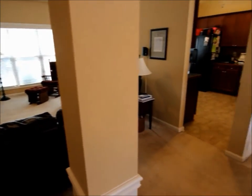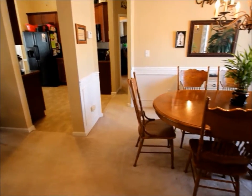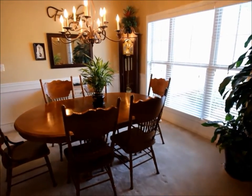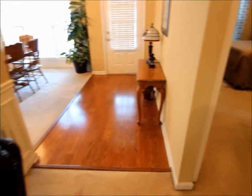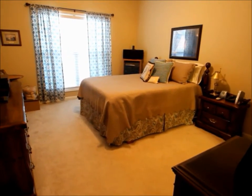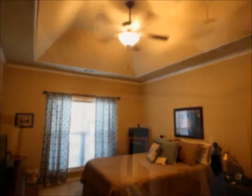There's even minimum separation between the family room and separate formal dining room, providing a perfect family atmosphere. Just off the family room, we find the spacious master suite with tray ceiling and ceiling fan, and ample room for a king-size bed and bedroom suite.